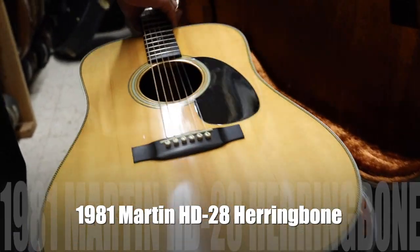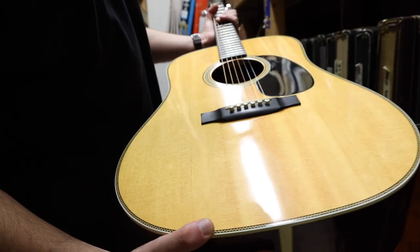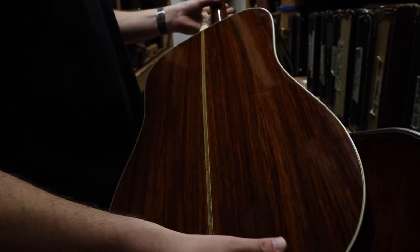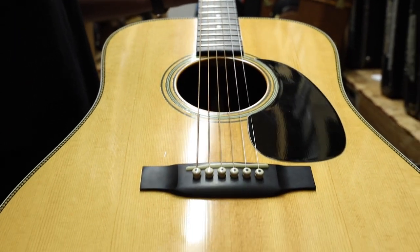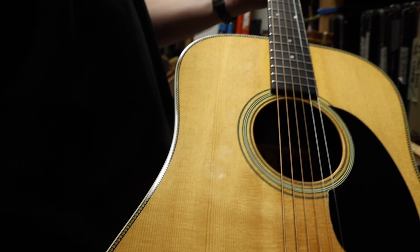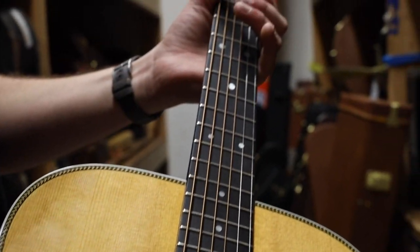So first of all, really, really clean. I mean, it's an '81, still, not just yesterday. It's been a while, and this guitar has really held up. It plays nice. It's set up perfect. This one has a non-adjustable truss rod, which is the last year of that. They switched over in, I believe, '82.